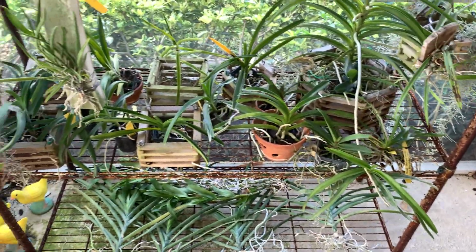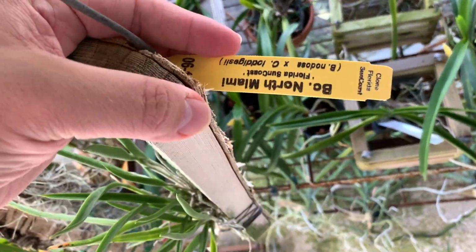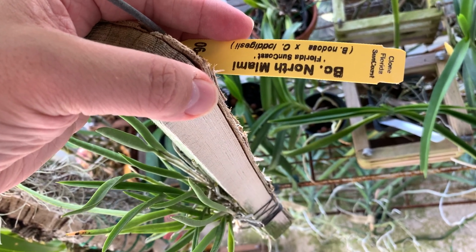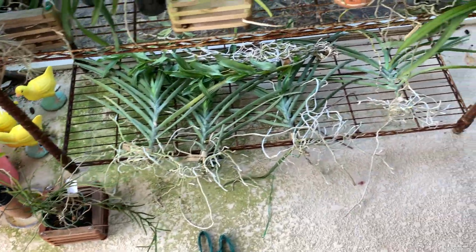My vandas are throwing out all kinds of new roots over here. This also is a recent acquisition. It is from Florida Suncoast Orchids. Beautiful, beautiful plant. Pink and yellow, if I remember correctly. Absolutely love it. These guys are all doing their thing, getting roots. Got to figure out what I want to do with them still.